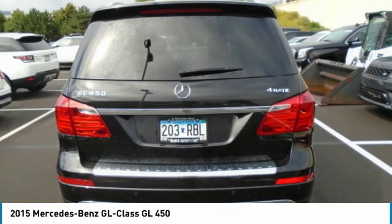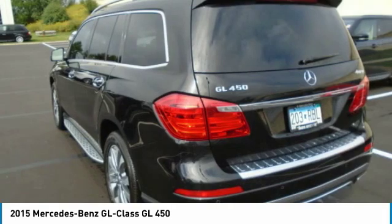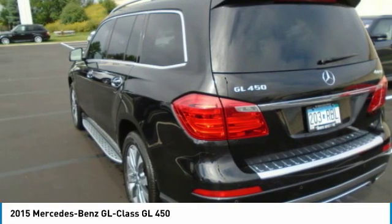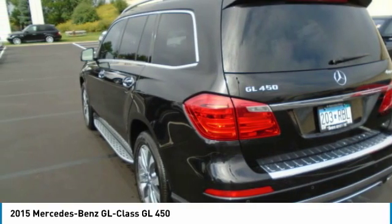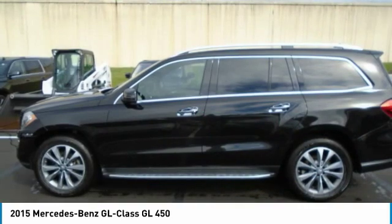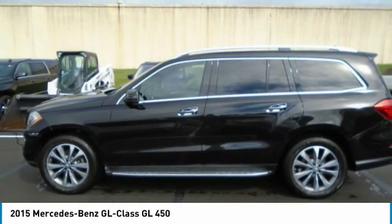Equals option packages: 3-zone automatic climate control, rear cabin air conditioning, panorama sunroof, third row power pop-out windows, Parktronic with Active Parking Assist, Harman/Kardon Logic 7 surround sound system, Dolby Digital 5.1, trailer hitch, 7,500 pounds towing capacity, heated multifunction steering wheel.